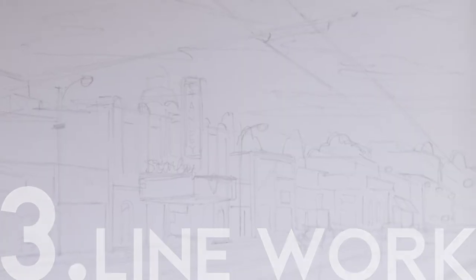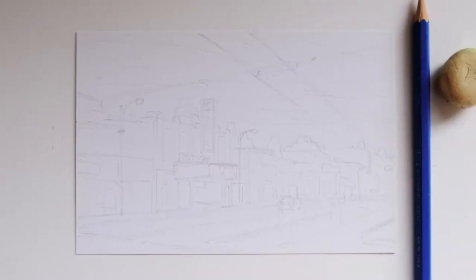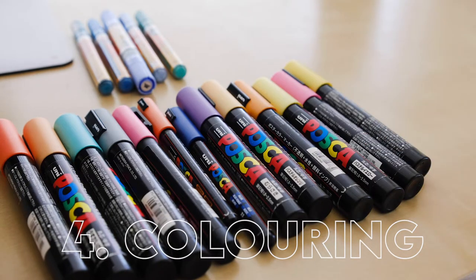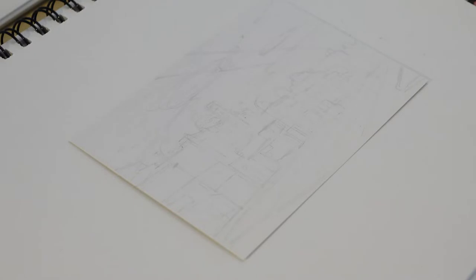I then consolidate everything into one simplified composition on paper with really light and loose lines. I like to lay out all of my markers in two rows according to their brands. This way I get to see all of my colors clearly and it allows me to find the ones I want faster. So I'm going to start coloring.